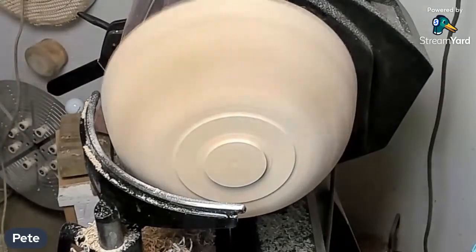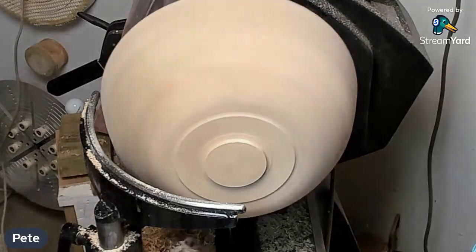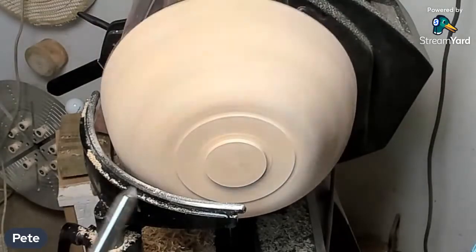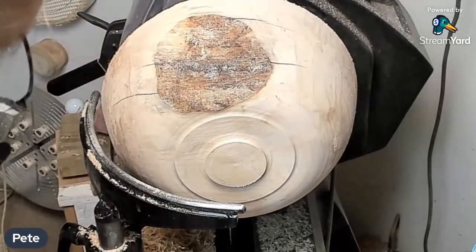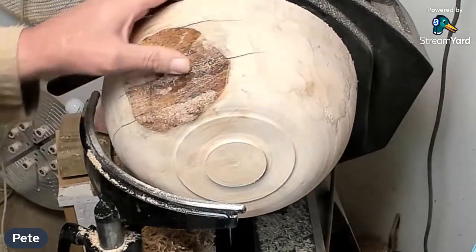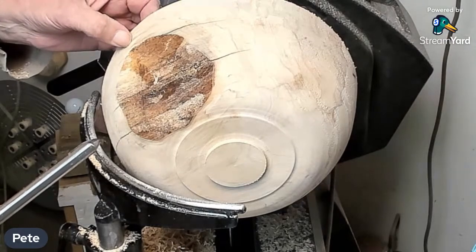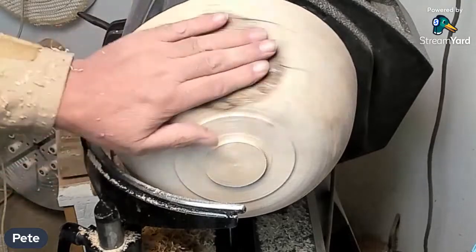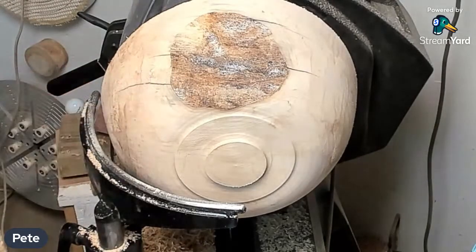Just using a little shear cut there just to get my shape from the base up to the top. Don't want to take too much more off of the rim. I think we're about there. Let's see what that does with that hole. I like the way this lathe stops. It's brilliant. Yeah, that does. If I leave that in a wall about a half inch, then I shall keep that. But let's get a wire brush on that and see. I've got quite a lot of glue on there at the moment because that's where the cracks are. See what we've got there.